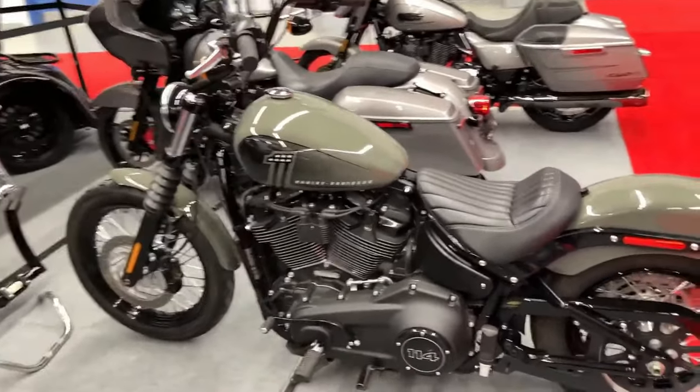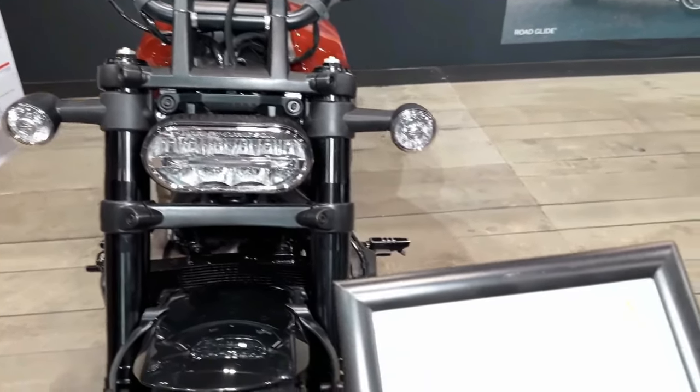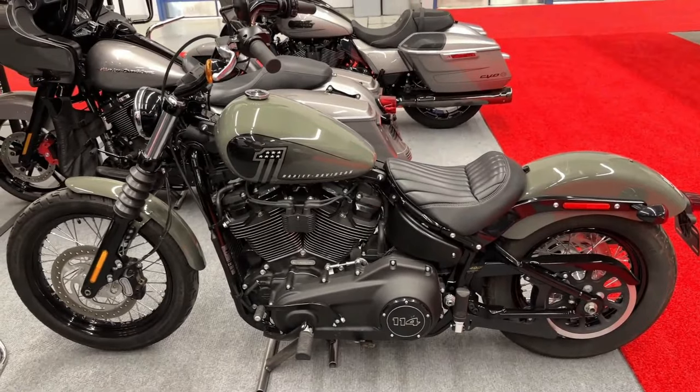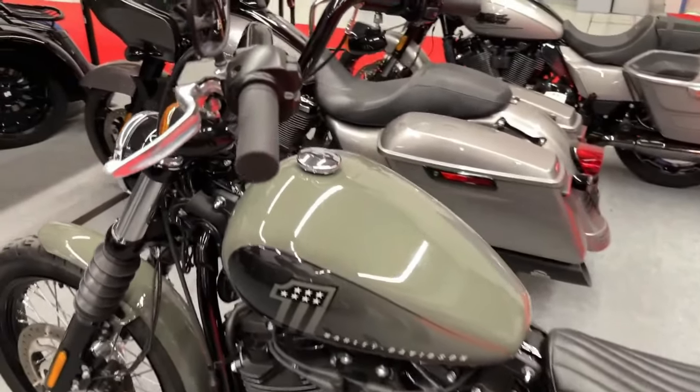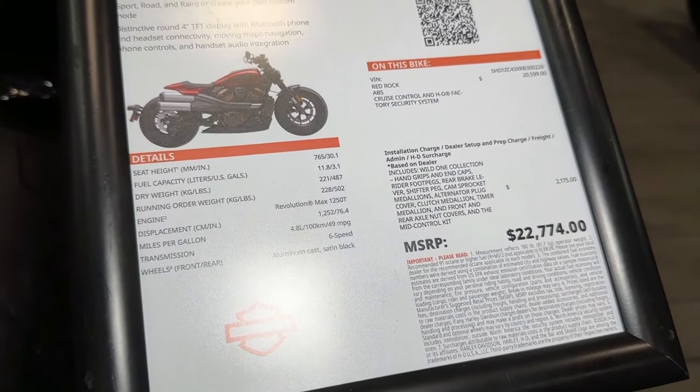Additional new models to premiere January 24th. Milwaukee, January 2nd, 2024. Harley-Davidson today revealed a portion of its 2024 motorcycle line and announced these bikes are now available at authorized Harley-Davidson dealerships globally, with additional new motorcycle models to be unveiled soon.